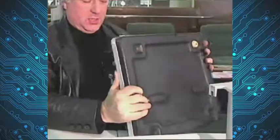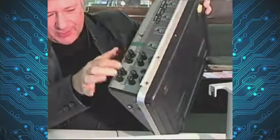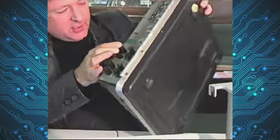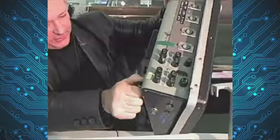Actually, I think those are outputs, Kirk. One says PA on it. One's probably right, line up. One's the telephone. These top two said line one, line two. Yeah, I think those are outputs. Oh, you know what? You're probably right. Yep, output line one, output line two.